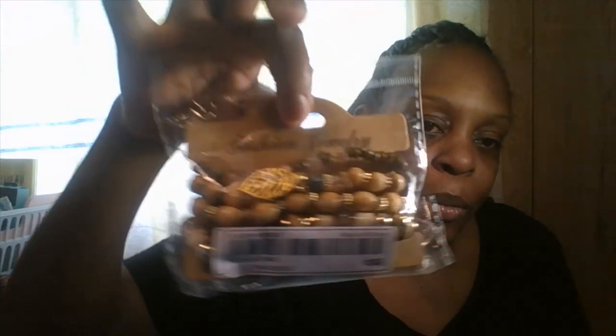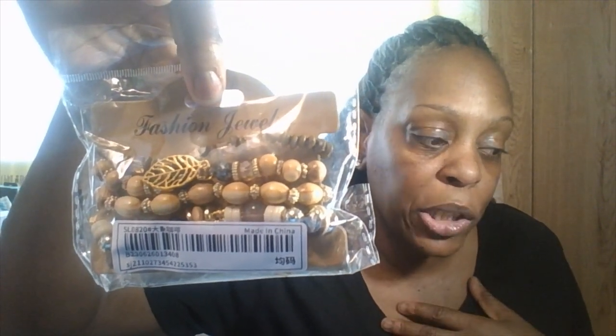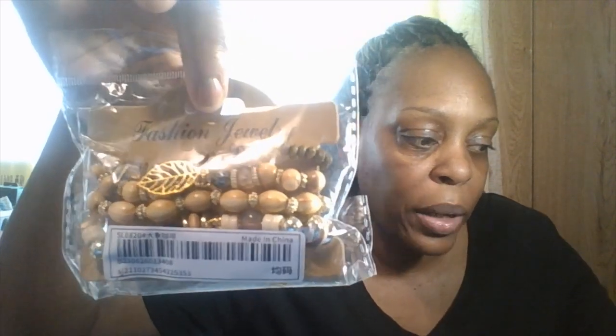Once I do an outfit of the day including jewelry, then I'll show you what I'm wearing for the jewelry. But I thought this was super pretty because it's a wooden type of jewelry, and I don't have anything like this in my jewelry collection. This is super pretty. I really do like this.